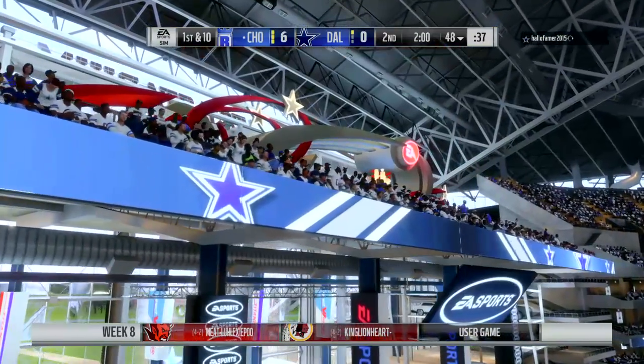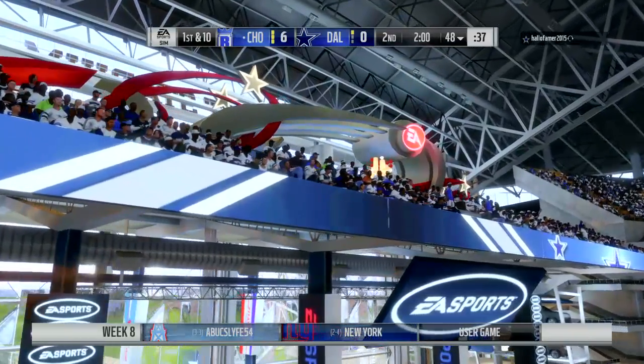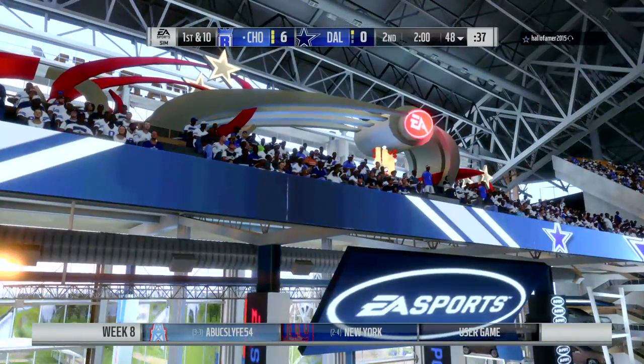2 minutes to play here in the first half. We're back to Arlington right after this timeout.